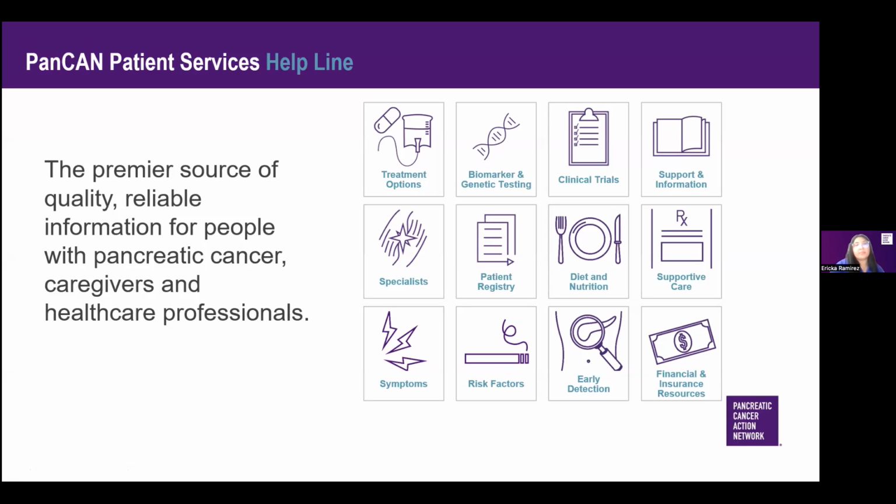We can provide information on treatment options, give you a listing of pancreatic cancer specialists, symptoms and risk factors, the patient registry, biomarker and genetic testing, clinical trials, diet and nutrition, early detection, support and information, supportive care, and financial and insurance resources.